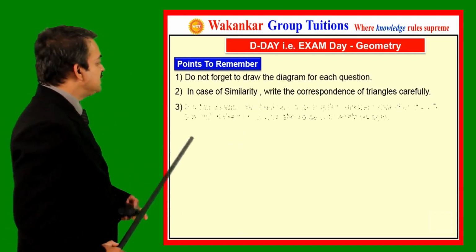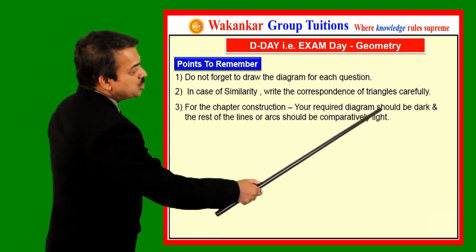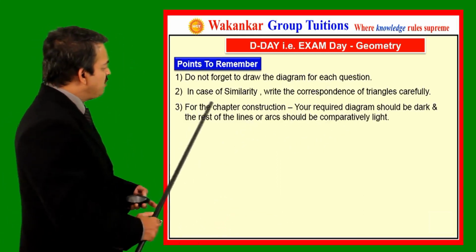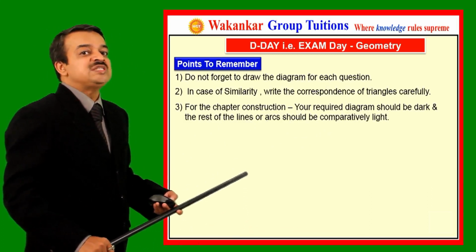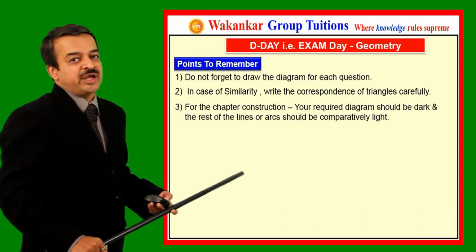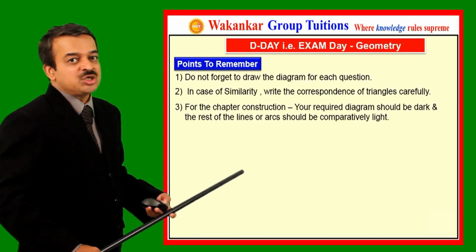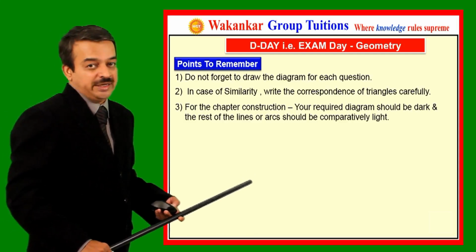The next one is, for the chapter construction, your required diagram should be dark and the rest of the lines or arcs should be comparatively light. Now what exactly I mean by this particular point? Let's take a simple example. If you are supposed to draw the circumcircle of a triangle, your circumcircle should be dark, your triangle should be dark, but you all know to draw the circumcircle you need to draw minimum 2 perpendicular bisectors. So those 2 perpendicular bisectors should be comparatively very light.